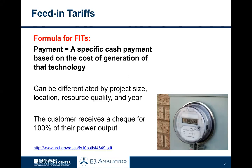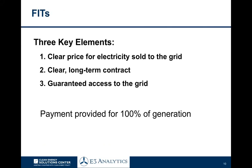As we saw in the training session on net FITs, there are some jurisdictions like Australia that have taken a different approach to this and have structured their feed-in tariffs to allow self-consumption from the beginning, so that it was already premised on the idea of self-consumption, that you would first consume your power on site and only export your surplus generation to the grid. But classic FITs were based on 100% of the output. They contain three key elements: a clear price for electricity sold to the grid, a clear long-term contract, as well as guaranteed access to the grid.